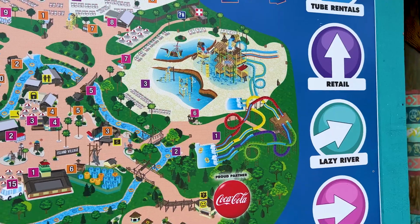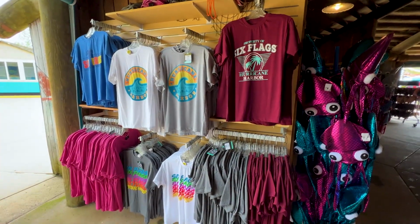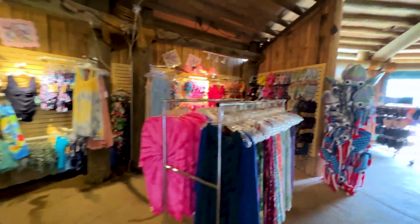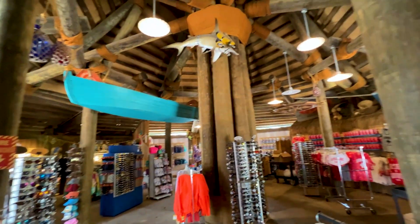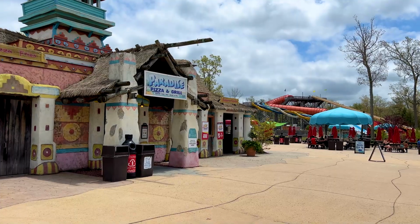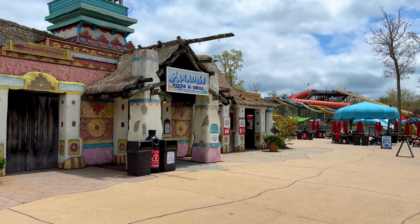So let's go around. Also, here's a little bit of their merch. Not specific to this Hurricane Harbor, but more than just Six Flags. And a bunch of bathing suits, sunglasses. Again, love the little theming all around the park. Look at that shark there. He's got goggles on because the shark needs that, right? Yep, definitely. Before we move off the middle of the island, we'll show you the food eateries.